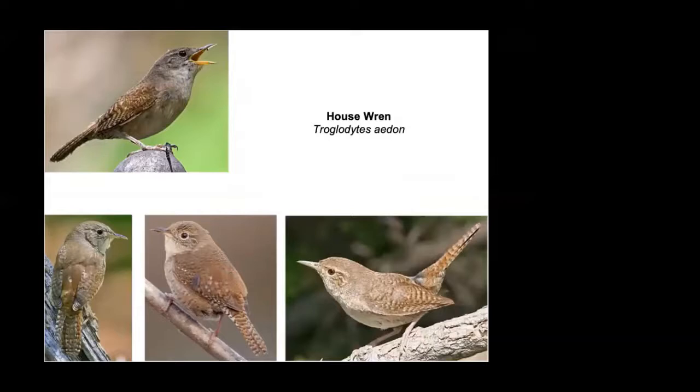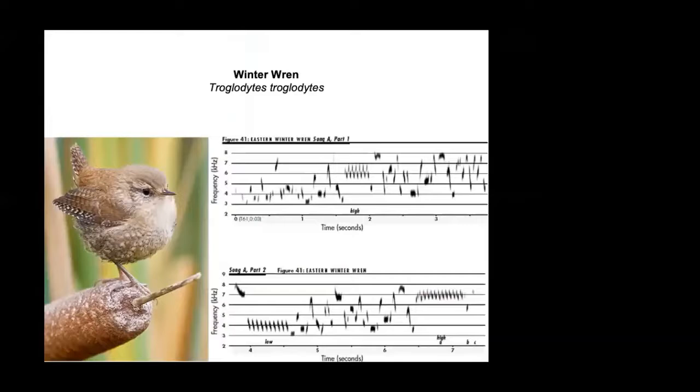And before I play the recording of the winter wren, I'm going to show it to you. Here is the sonogram concert of the male winter wren. Remarkable. Keep in mind now, this is all in the course of 1 second. And it's a long song too. Songbirds don't usually sing for 7 seconds uninterrupted like this.